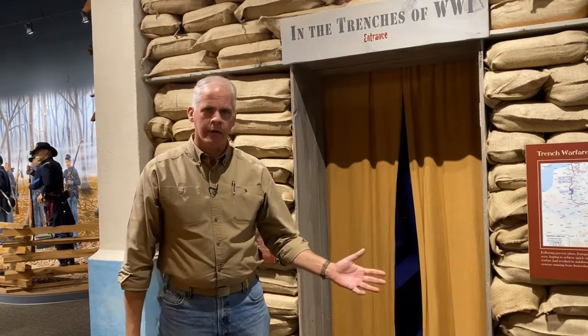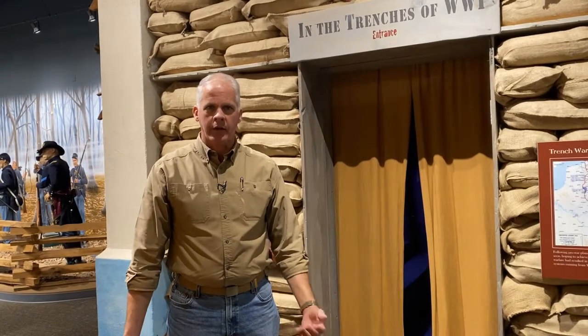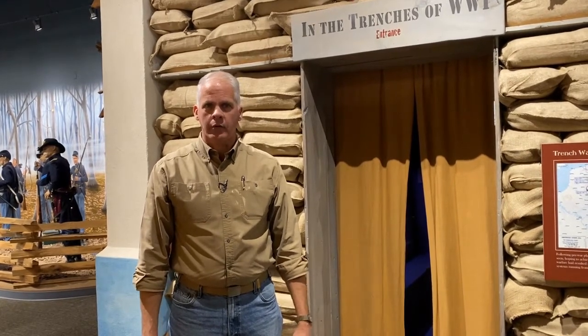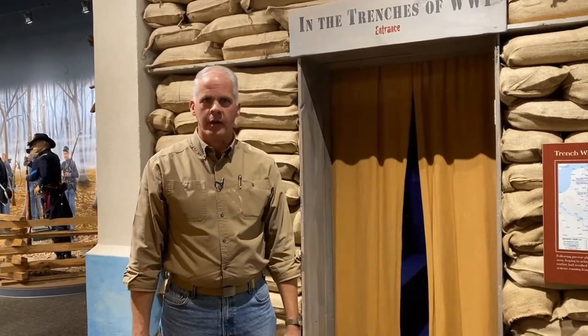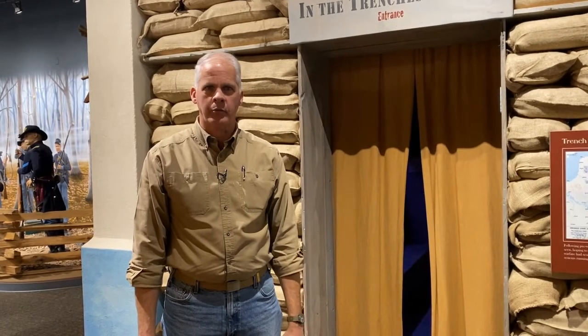So as you walk in, when you reach about halfway through the trench, you'll trigger a motion detector, and that initiates the sensory aspects of the exhibit, and you'll start to hear small arms fire, bursts of machine gun fire, and then the enemy will begin their artillery fire on the position. And then we have flashes behind the sandbags to simulate the explosion of shells.